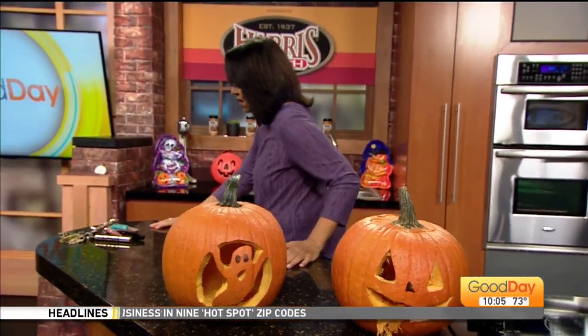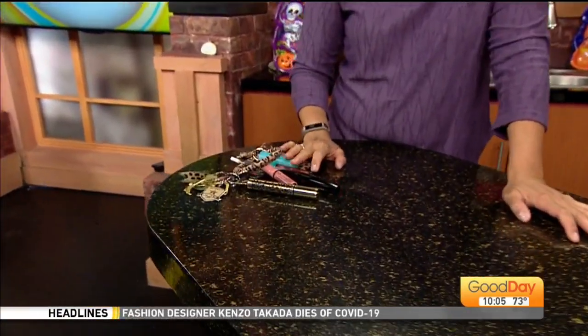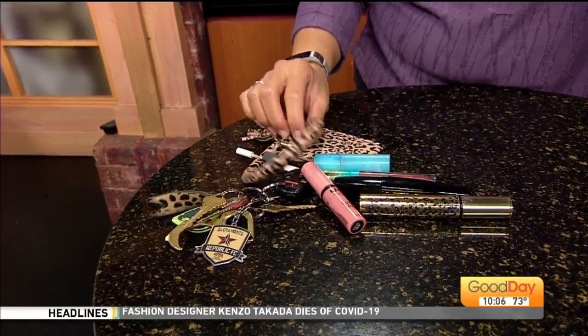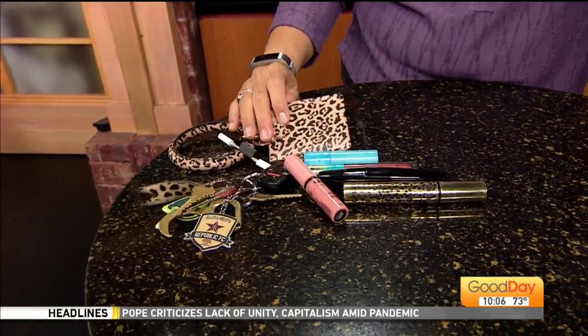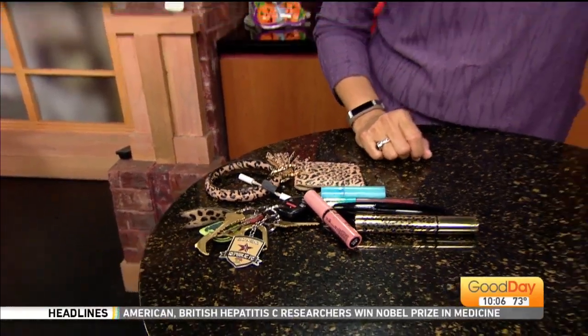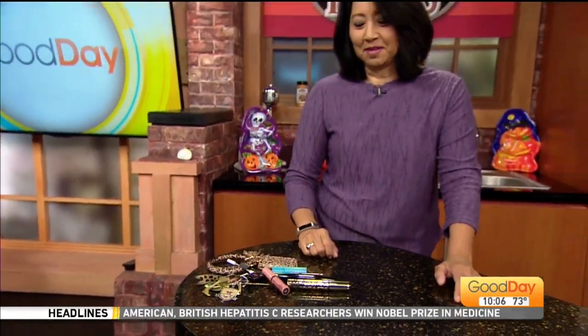Also, another show and tell piece is right over here. An assortment of lip glosses here, and mascara, and keys. Of course, you may know and figure out who they belong to. You just find that lying around? Yeah, I guess someone presented it here, just so I don't lose them.